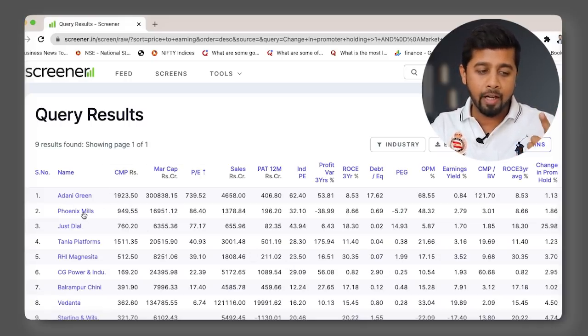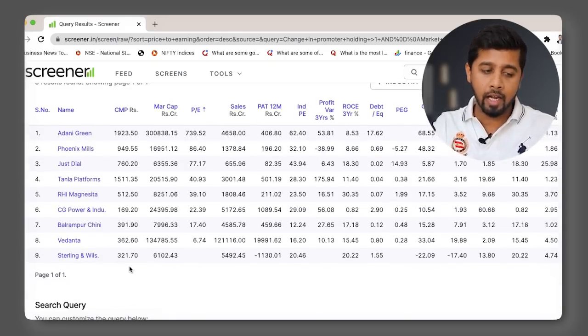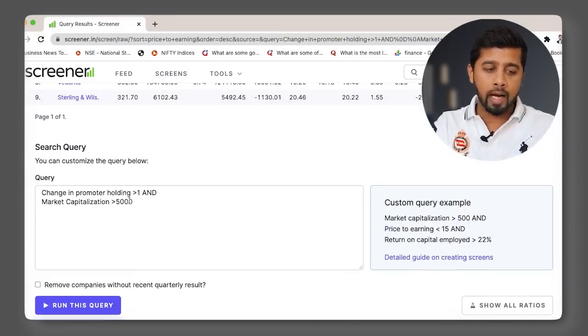It includes your Adani Green, Phoenix Mill, Just Dial, Tanla Platform, and Vedanta and Sterling and Wilson and all of these. So again, you can put let's say 1,000 crore, you will see more names.